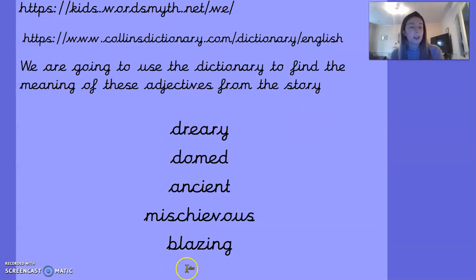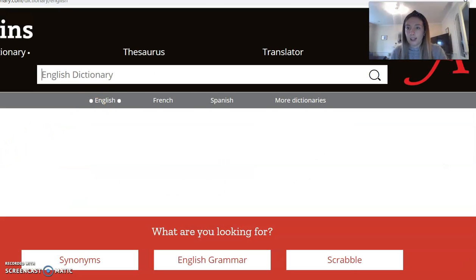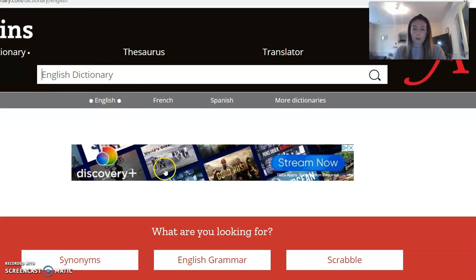As well. But we're going to be looking at these 5 together today. So the website that I'm going to be using is called Collins Dictionary, and it is a website that we can find online. So how the website works is you will put in the word that you want to find the meaning of. So we're going to start with dreary.